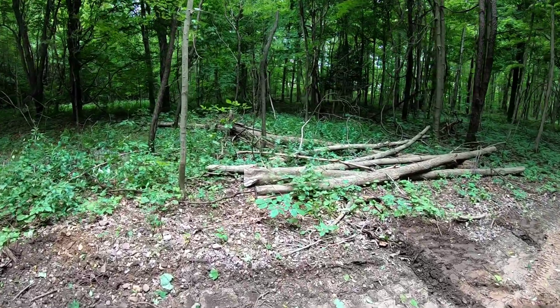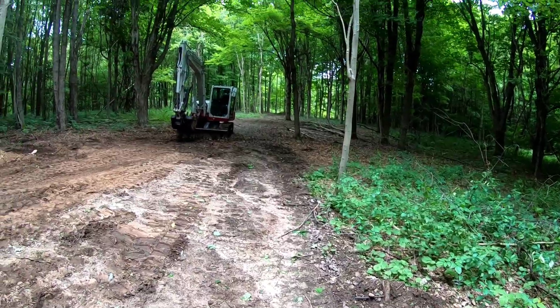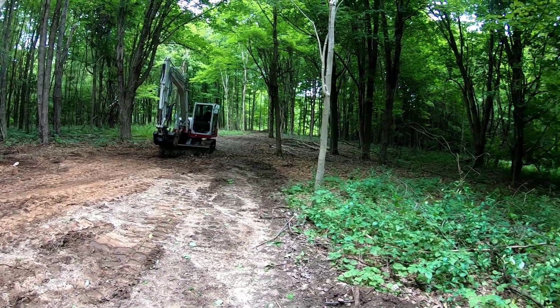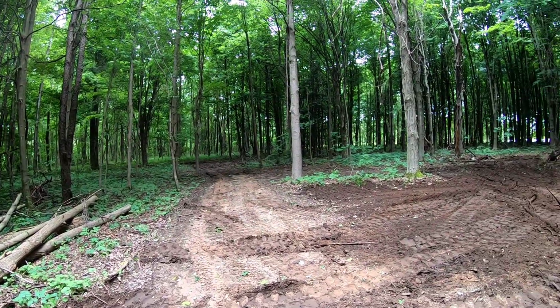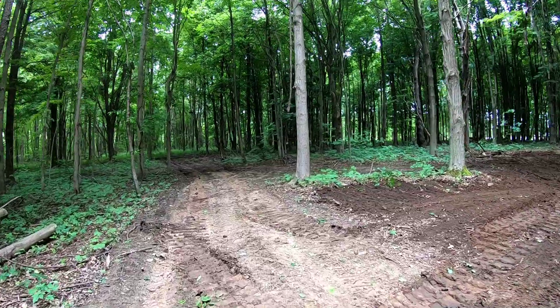I've got to get these logs out of here at some point in time. I've got different sets of logs, but I've got to work on these access roads around in here so I can get the Optimus Maximus, the Kubota L6060 hooked on to the dump trailer and be able to get up here. We'll go down and take a quick look at what I did do down here.